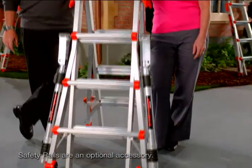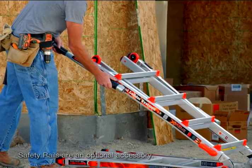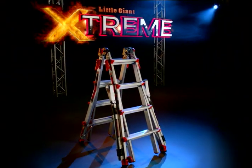These new safety rails are amazing. They can quickly and easily be switched to and from their storage position on the side of the ladder. They're made of aluminum. They're lightweight, durable, and made to last a lifetime. And you can't get these on any other ladder.